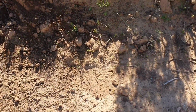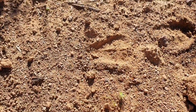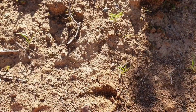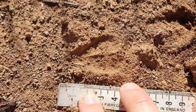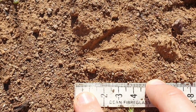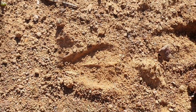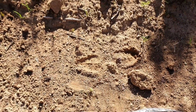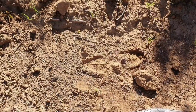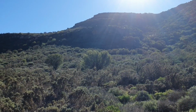Also, we found another track. It's quite fresh, so I'm going to measure it. So about 4.5 centimeters. You can see it's pretty pointed, so it shows it's a small antelope species. And we can go verify this in the guide, but I suspect this is a duiker, common duiker or a grey duiker. A duiker is one of the smallest antelope species in southern Africa.